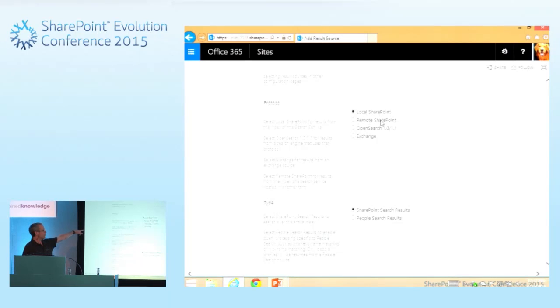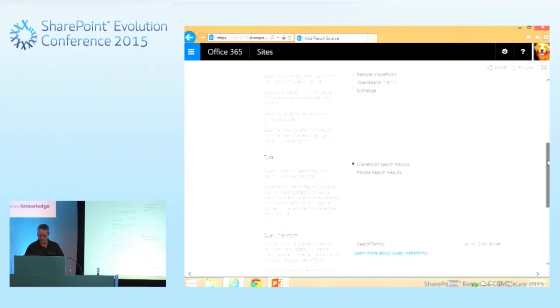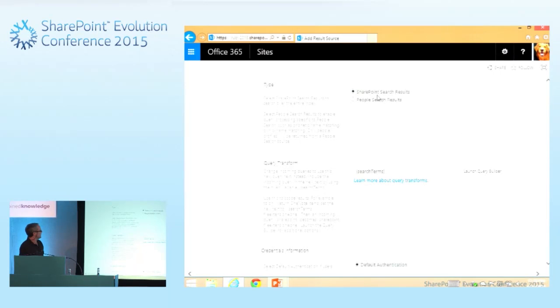That's the local farm. Remote SharePoint, yep, that's Office 365. Unless you're in an Office 365 center and you have two-way, in which case local SharePoint is Office 365 and remote SharePoint would be your on-prem environment. You can also call an open search source. So if you want to do something off on Amazon.com and give people the opportunity to search there for whatever reason, you can do that. And you can also search Exchange. So this would be in an on-prem environment, you would have the Exchange option so that you could search your Exchange 2013 environment. Now, I'm going to choose local SharePoint search results because my products are SharePoint list items. But if I was doing people search, then I would choose people search results.